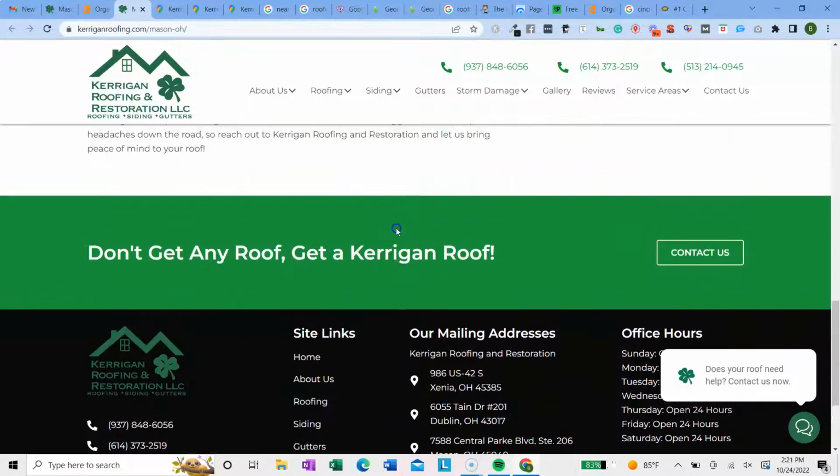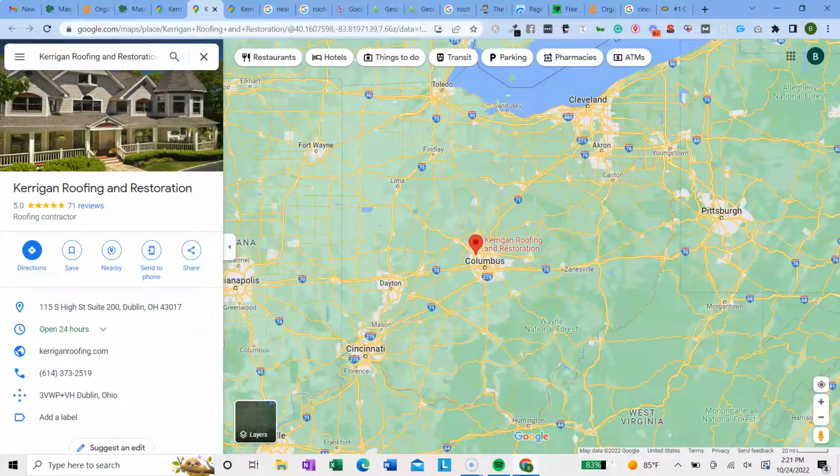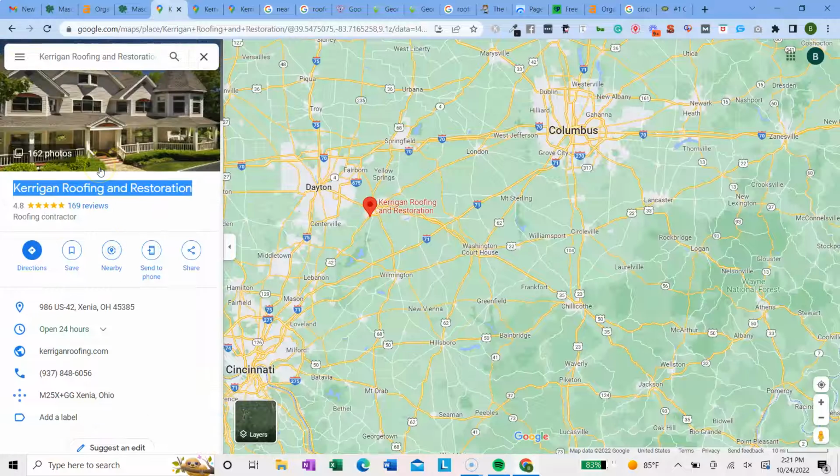Also for the location pages, I'd recommend embedding the GMB in the footer. I saw that you guys have 3 GMBs, which is awesome. They all have a lot of reviews and a lot of photos, so that's great.